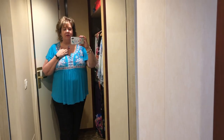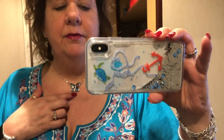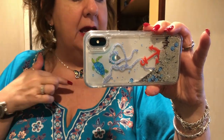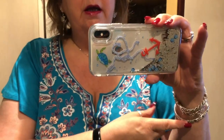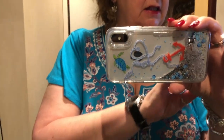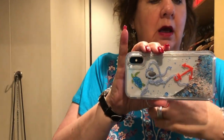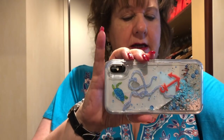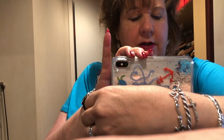This is a Brighton butterfly necklace that my daughter Kristen got me for my birthday. See that? And then I got these butterfly earrings on board here the other day to match. Same jewelry. I did buy a cross bracelet here. There we go. This is hard to figure out how to do. There we go. You can see it like third in there. Bought that here too, so that'll become one of my staple bracelets, and my same watch as always.